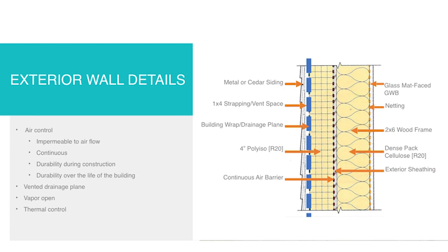So this just shows the wall assembly blown up: the 2x6 wood frame, the exterior sheathing, the continuous air barrier, so the sheathing and taping of the joints, that then continuously goes up to the roof. Then the polyiso on the outside, which is a foam, but it's one of the less environmentally destructive foams. Building wrap drainage plane, so if water gets through the outside siding, it will drain down at that point.